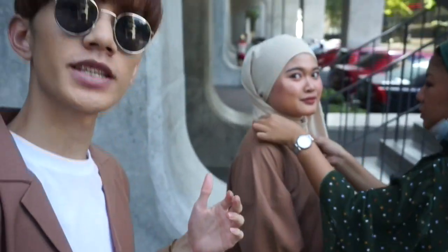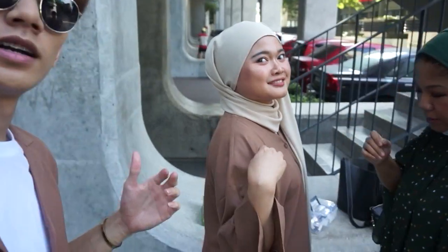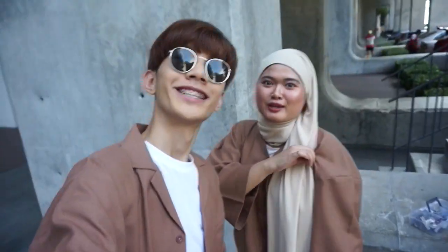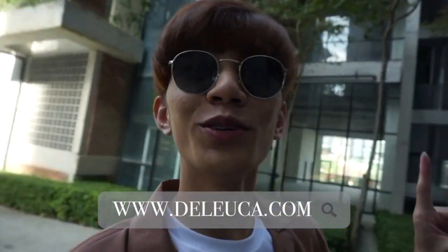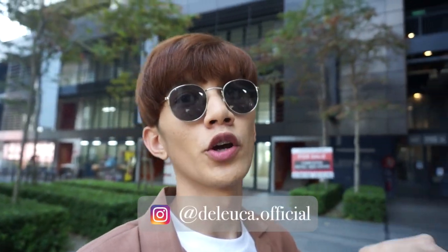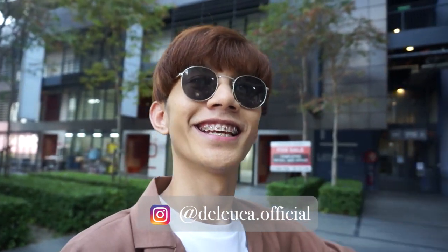Oh, and then ini adalah set baju dengan perempuan. Lin, tunjuk sikit. Ada one colour je. So, the chocolate one set dengan ni. Matchy, so you can match it with your husband and wife. Or your boyfriend. So korang boleh tengok dekat www.diluka.com ataupun Instagram diluka.official. Yay!